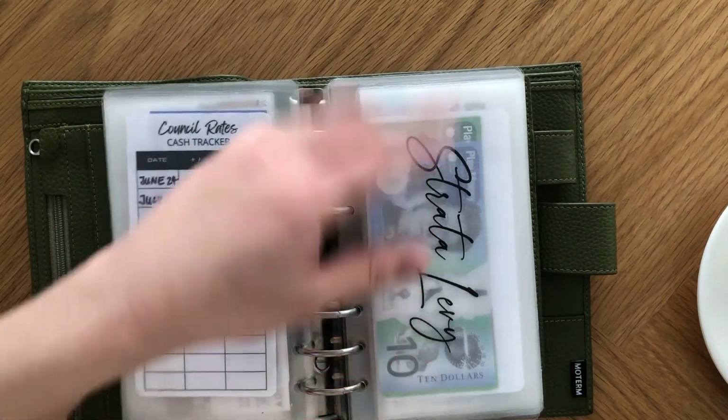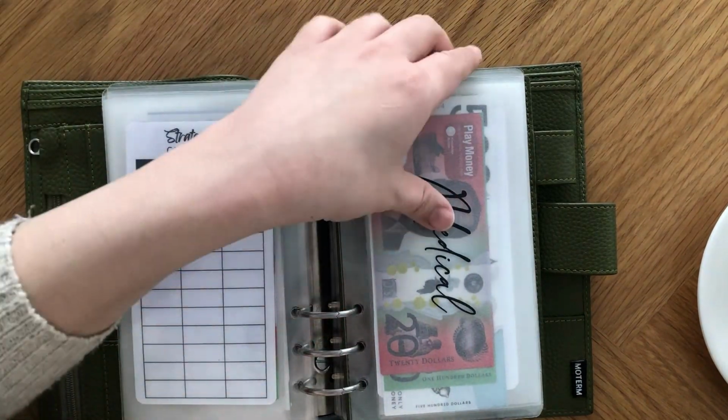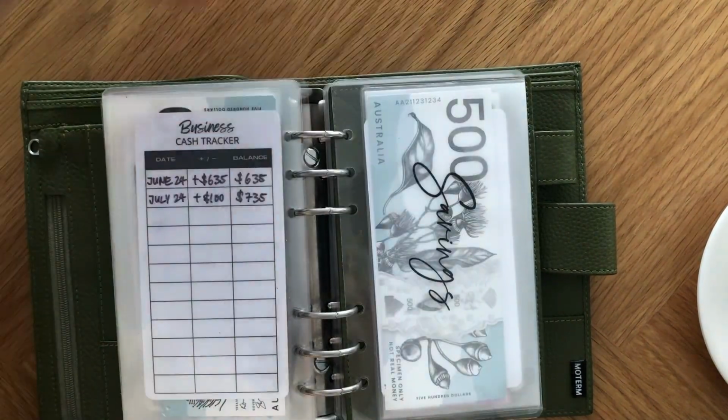Strata bill, that's also going up. I'm on the committee, so I know how much it's going up by, and it's a whopper.